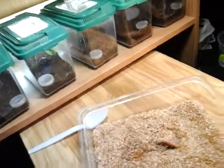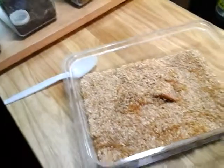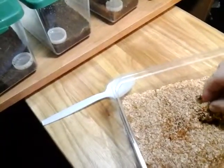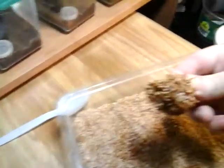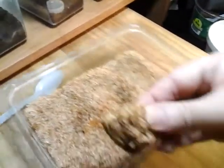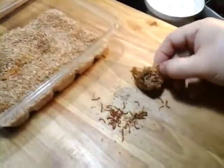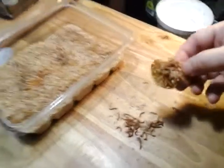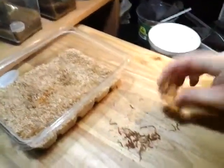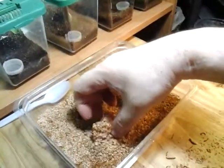What was I showing you? Okay, I put this peach in here, like I said, probably 5 minutes before the video started, 10 minutes maybe. Let's see what we got here. I mean, look at that. Let's see exactly what's on this. And there's still some on there. Quite a few on there actually. They're digging right in really fast. Let's take this other one out.